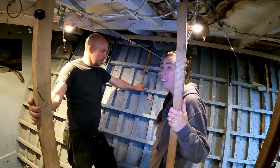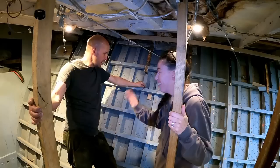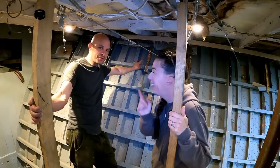Right? Time to get a new frame and web frame in. Yay! We need to assess the frame to see actually how rotten it is. Actually, this is wrong. It looks quite good at the bottom, it's just a little bit rotten at the top. No, don't say that. It's a bit rotten at the top, we need to have a look at the bottom to assess to see if we're going to pull the frame or not.